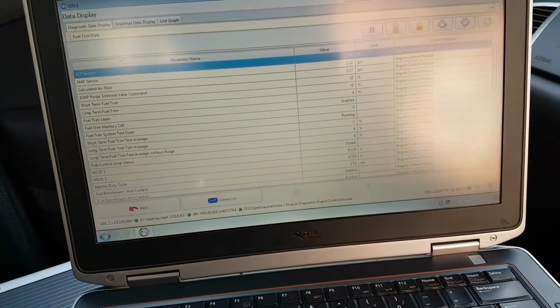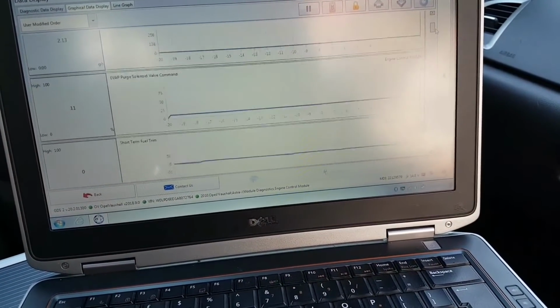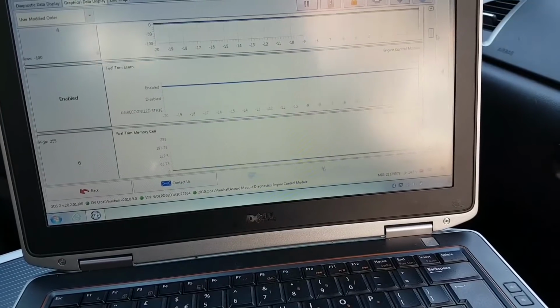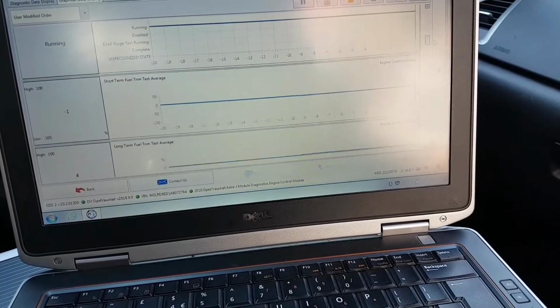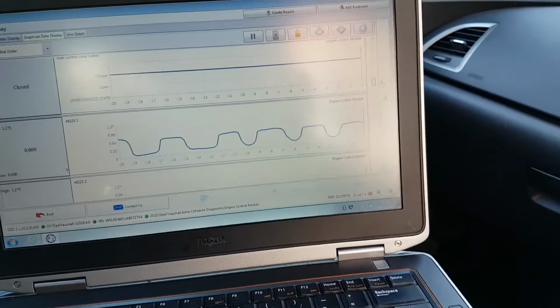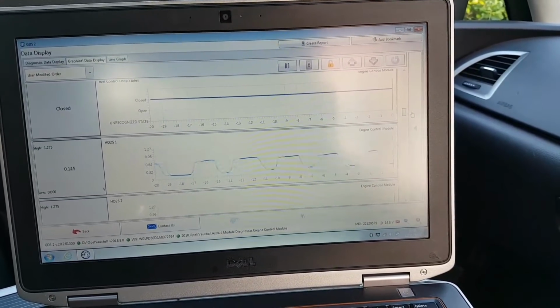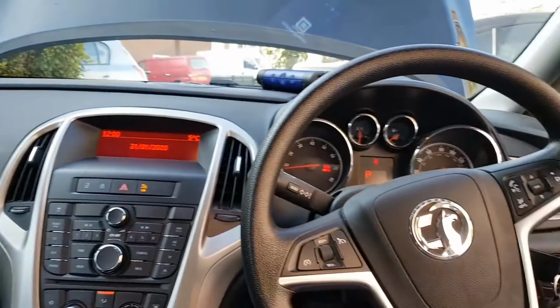Maybe I'll show you once more, just quickly. You'll see our O2 sensor doing a lovely, where's my fuel sensor? O2 sensor, look at that. Beautiful. Absolutely beautiful. Right, that's it for this video, guys.